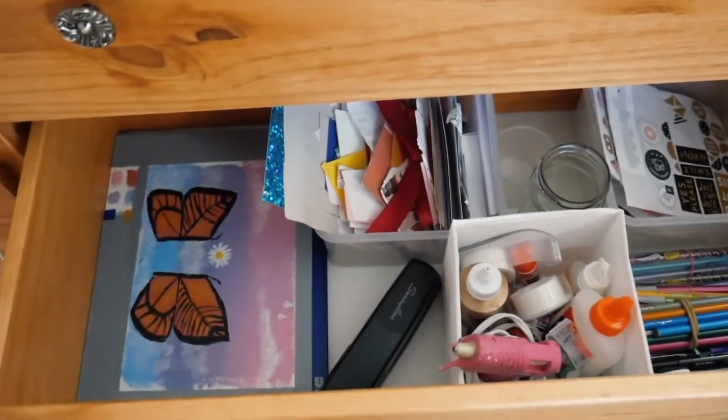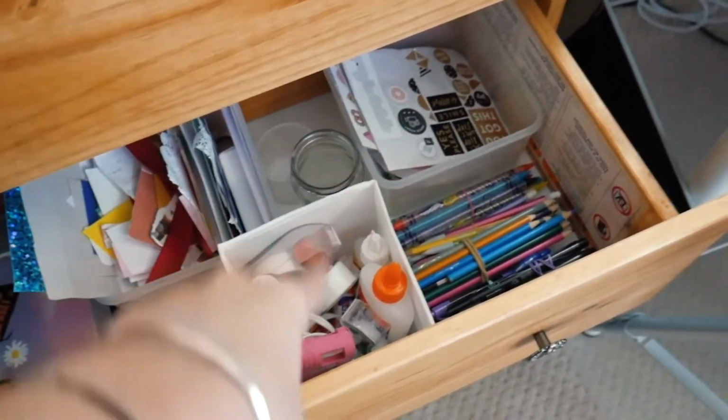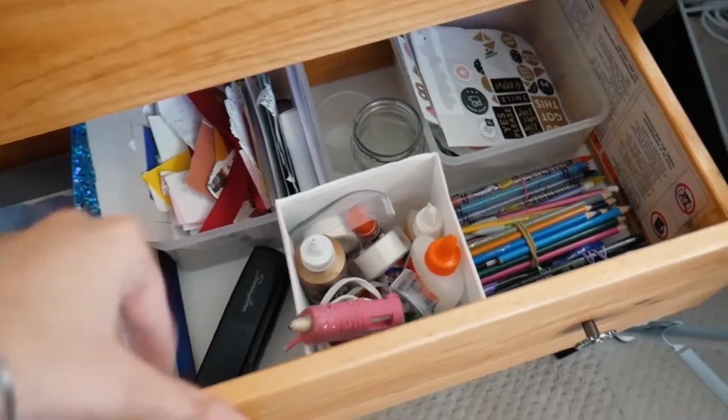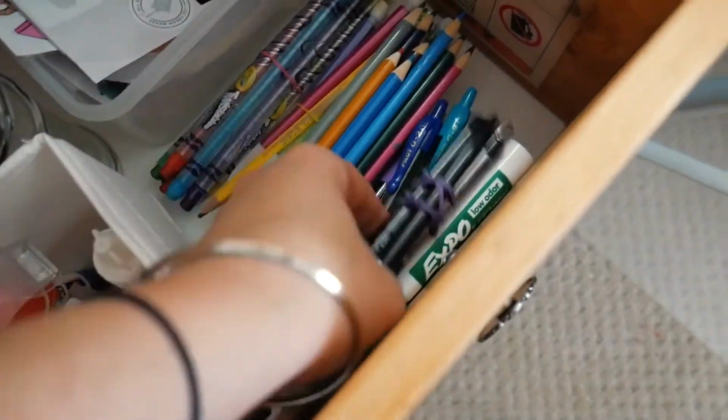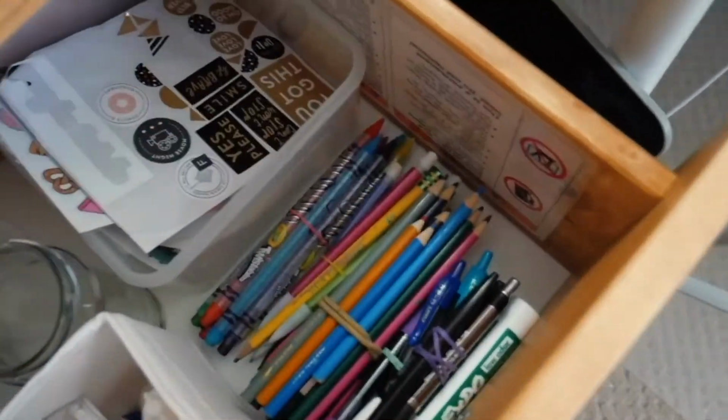Update on the art drawer. This is art drawer number 1. I have stickers over there. I separated these, so this one's stickers and that one's scraps. All the stationery extras, like extra pens and stuff, which is great because my desk is right here, so it's easy. I can easily reach over.